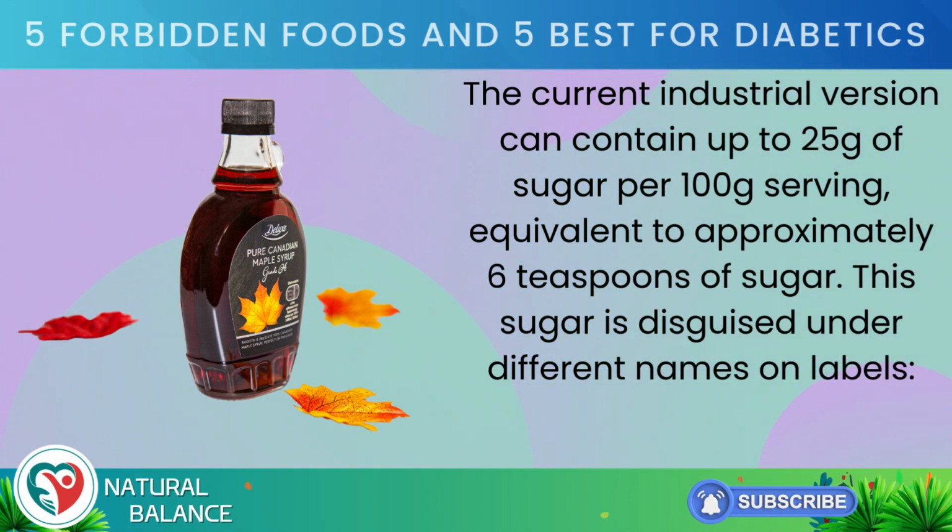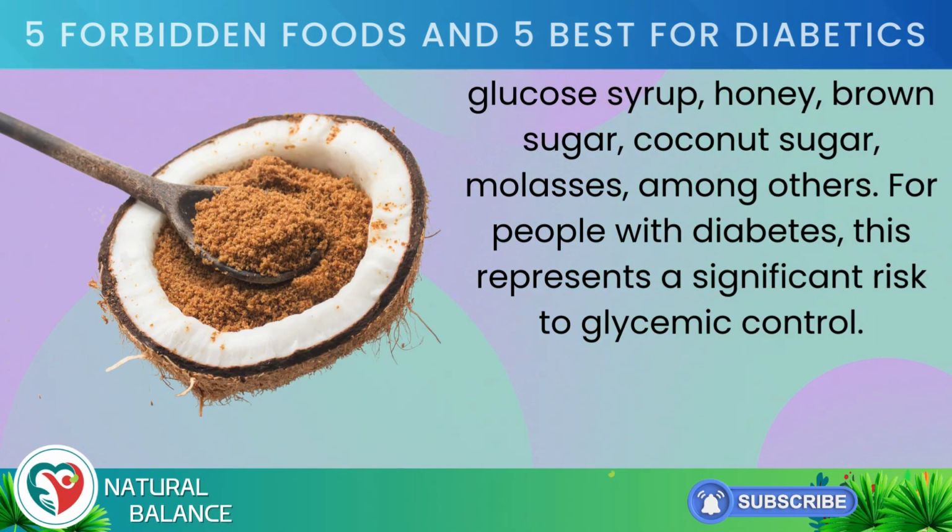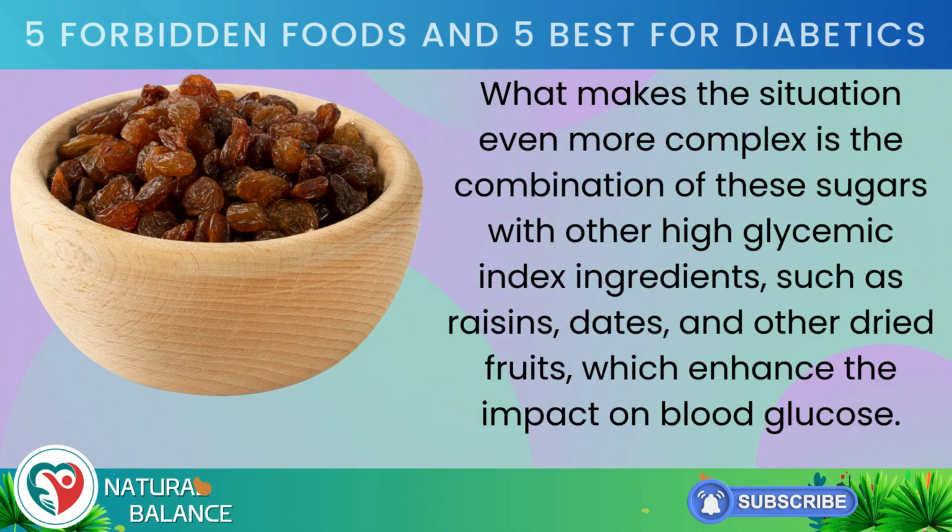6 teaspoons of sugar. This sugar is disguised under different names on labels: glucose syrup, honey, brown sugar, coconut sugar, molasses, among others. For people with diabetes, this represents a significant risk to glycemic control. What makes the situation even more complex is the combination of these sugars with other high glycemic index ingredients, such as raisins, dates, and other dried fruits, which enhance the impact on blood glucose.